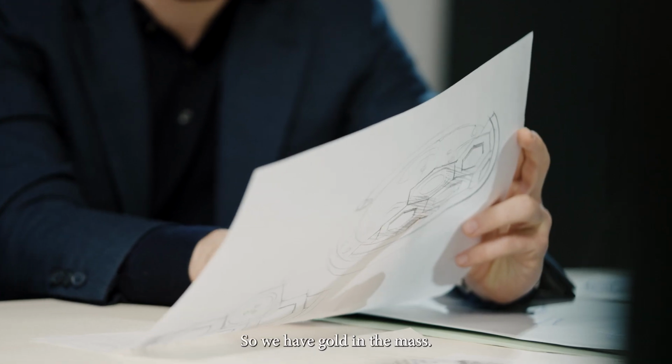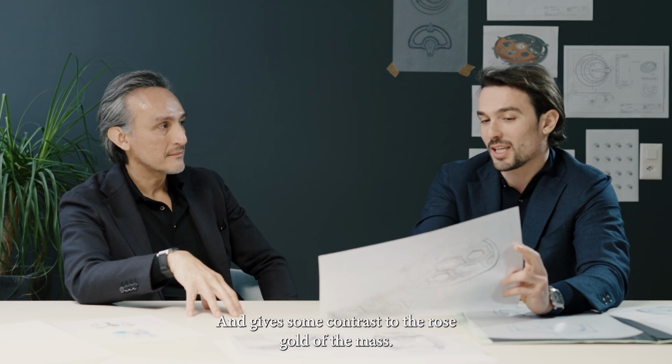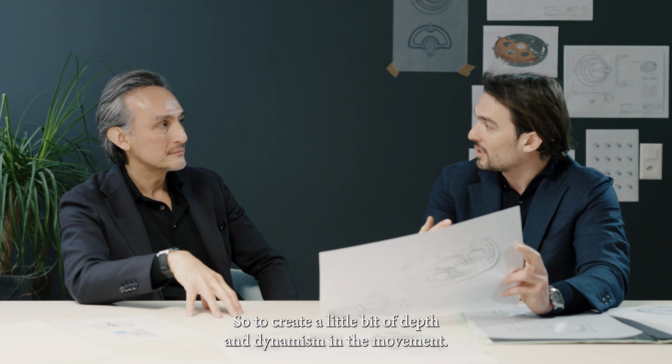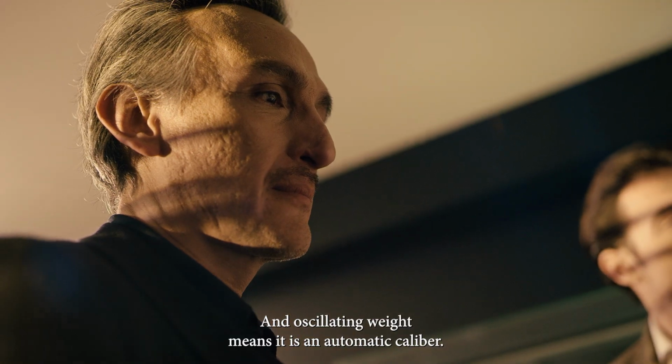So we have gold in the mass. We have also the bridge that holds the tourbillon from the backside, which is in yellow gold, right, and gives some contrast to the rose gold of the mass. So to create a little bit of depth and dynamism in the movement. Correct. And oscillating weight means it is an automatic caliber.